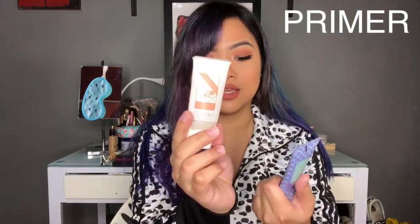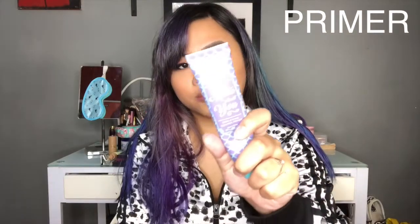The primers that I have been using the most this 2017 is the EYELINER Mineral Cosmetics Blur Makeup Primer, as well as the Happy Skin Matte About You Pore and Shine Control Primer. I love them both. If I'm doing a heavier makeup look, I'd go for this one because this one's a little bit heavier on the skin. It's a bit more heavy duty than this one. This one's just like a lightweight everyday primer for me.